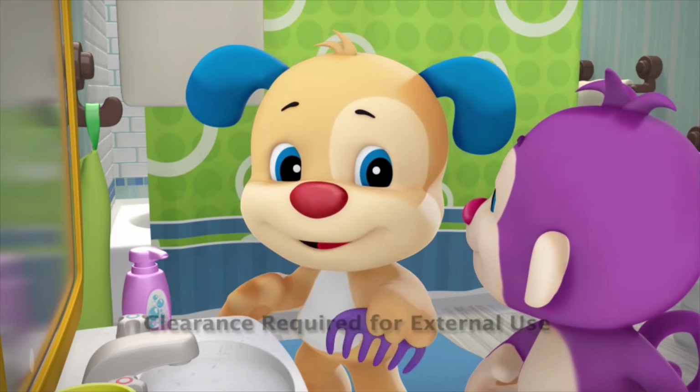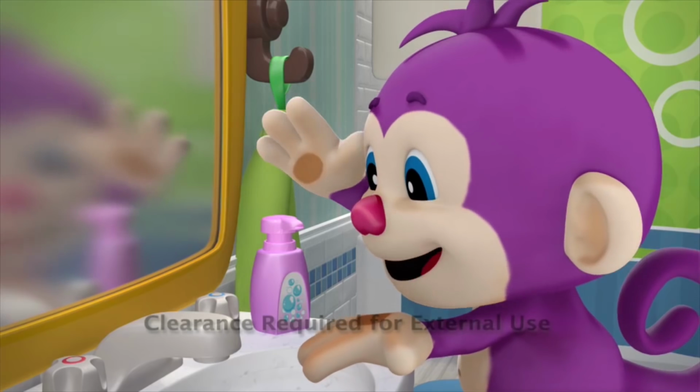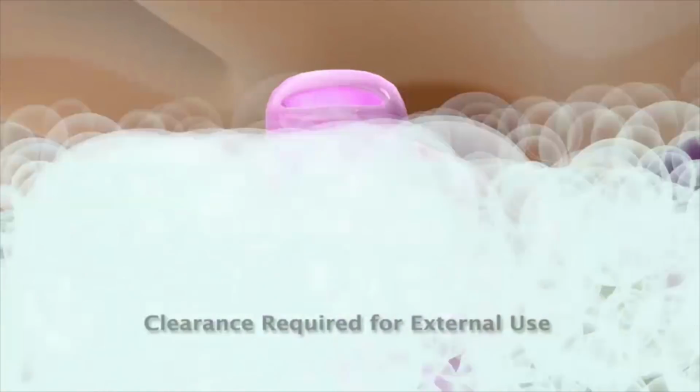All right, time to wash our faces. We need some soap. Okay. This is the way you pump the soap, pump the soap, pump the soap.